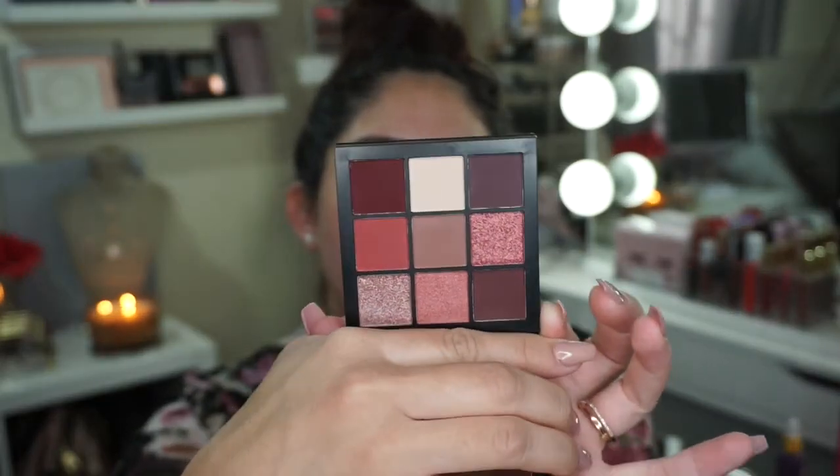It is mauve, definitely good for fall. I feel like it's just a really beautiful palette in general, and I feel like this is great for traveling. This color range and the formula in general are a lot better than her bigger palettes that she has, and the other two palettes that she has like this. So yeah, this is what it looks like. This retails for $27.